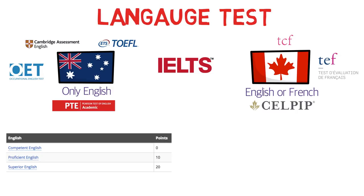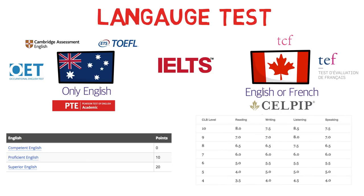Now, talking of the point system in the case of language test, if we talk of IELTS only, if you get 6, 6, 6, 6 in all of these sections, in that case, you won't get any points. Even if you get 6.5 in any of the four sections, you won't get any point. In the case of Australian immigration, if you get 7, 7, 7, 7 in all, you would get 10 points. And if you get 8 bands in all sections, you would get 20 points.